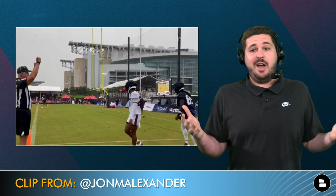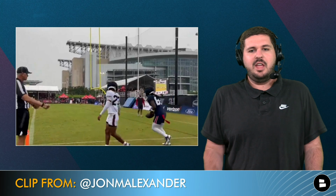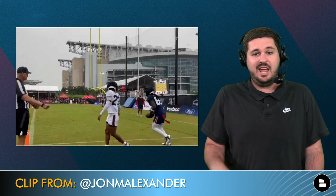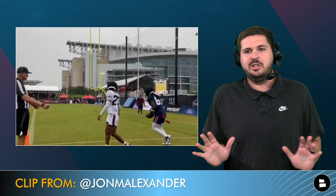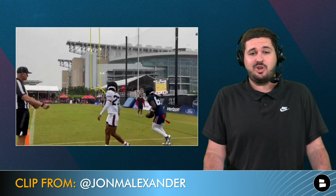And CJ Stroud said it before, they have five wide receiver ones on this team. And I jokingly said on Twitter, if Noah Brown was on the Cowboys right now, he'd be their wide receiver 1 without CeeDee Lamb.